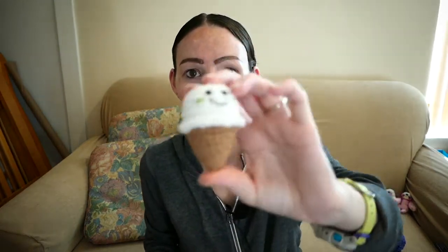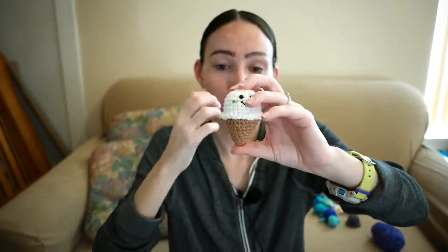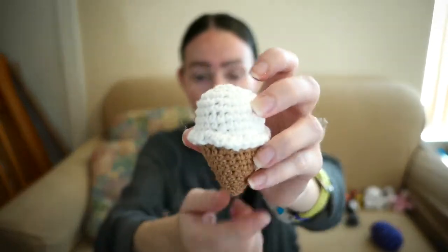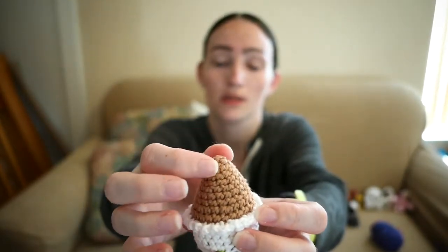And Sunday is National Ice Cream Day, and I actually made an ice cream cone. This is in the color white and the color brown, it's like paper white. This is in the color soft fudge. And this is Paintback yarn, 100% cotton yarn, DK weight. You make the bottom part, and you go increase, decrease, increase all the way around. Then you connect the white on. And then you make it all the way up and you shut it.